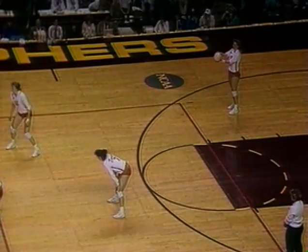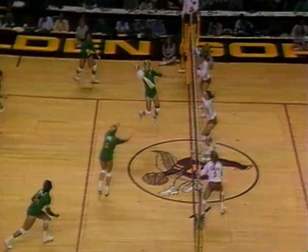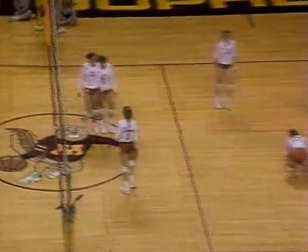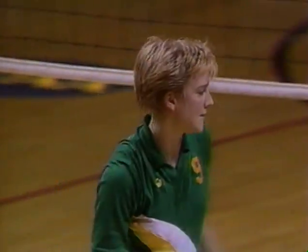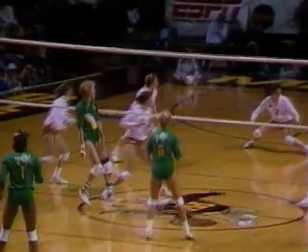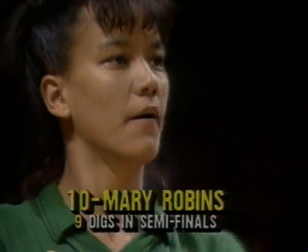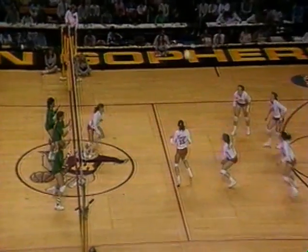2 times Texas has served for the game. This will be game point number 4. Make that 3 times. And once again, the quick set. Anna Forberg. You can see the confidence that Martina Sincerova not only has in her hitters, but herself, going to the quick set in a very crucial point, game point. Carrie Trishman, the blocker, checks in, and Mary Robbins, the server. It's a 2-point Lady Longhorn lead. Mary Robbins in for defense.